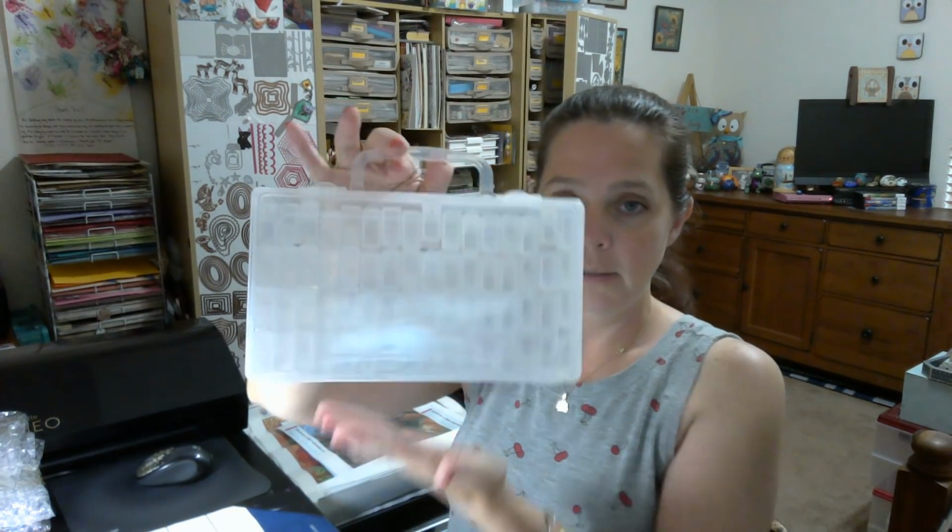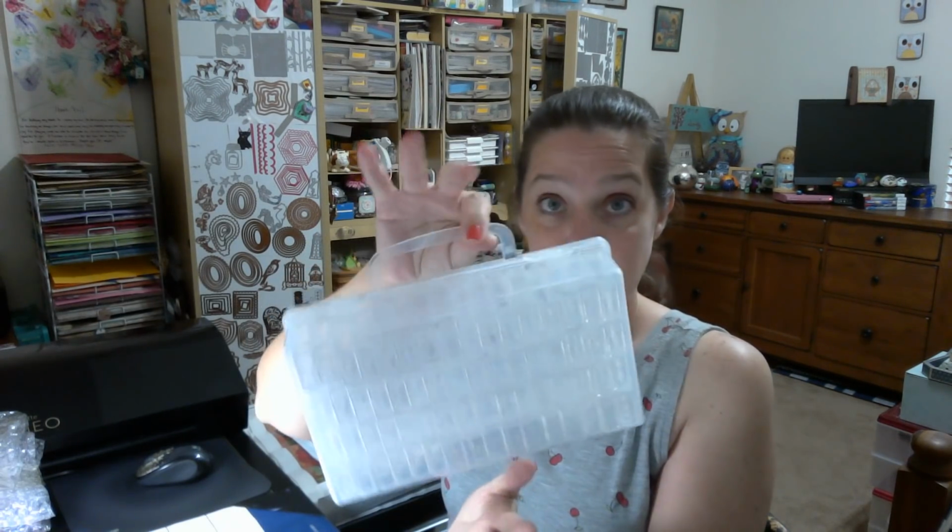So this is the adorable little containers. These are the Tic Tac containers, and I love that it comes in a little carrying case. So we have, I don't even know how many are in here. 1, 2, 3, 4, 5, 6, 7, 8, 9, 10, 11, 12, 13, 14, 15, 16 times 4 is what?